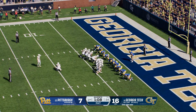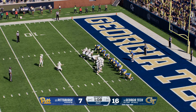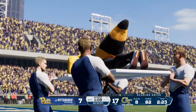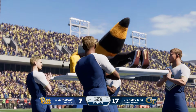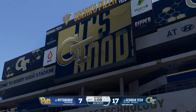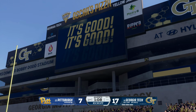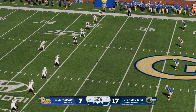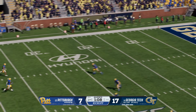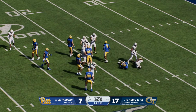So they'll try to add to the lead now with a PAT. The extra point is good, and they stretch the lead a little bit more. Kickoff team out there, they are fired up after just scoring a touchdown. And he takes this from inside the 5. He'll be tackled at the 18.